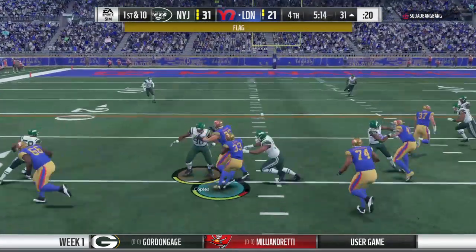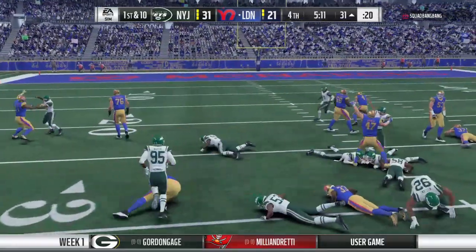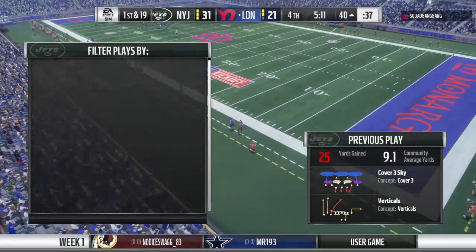They go back to the ground with McCoy. Oh, no, he lost the football. Now a flag comes in from the umpire after a gain of about 4. And this looks like it's going to be holding.